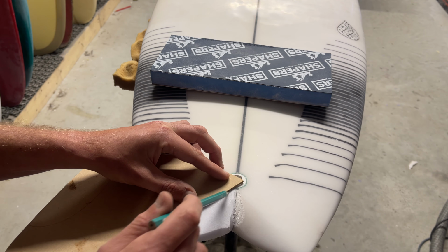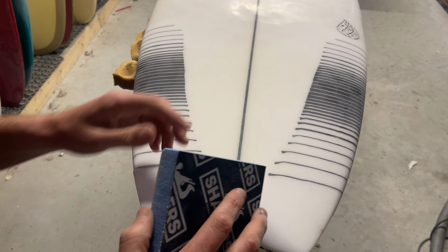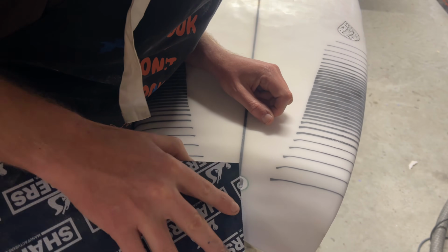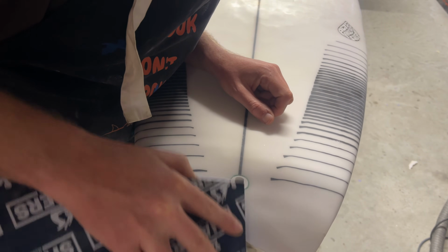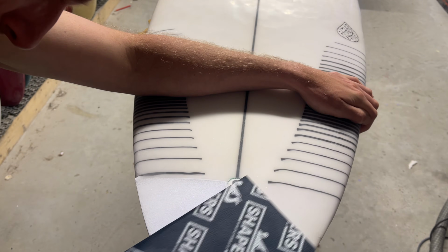So we're going to flip the board over and roughly mark where Pete has put his bevel in originally on this board. We're going to try and copy it by eye and with the sanding block and make that same bevel as best as we can.